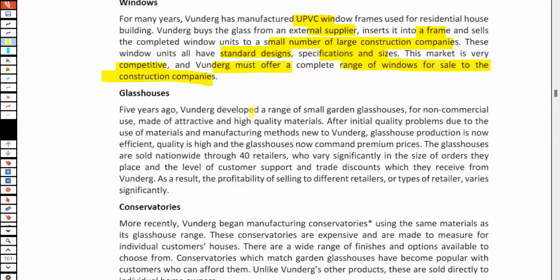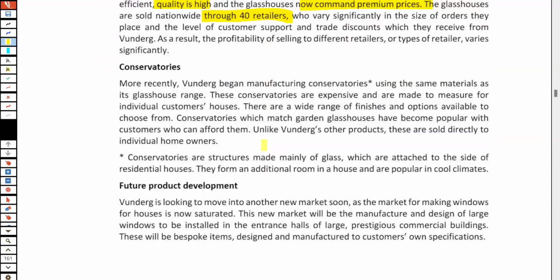Next, it says glass houses. 5 years ago, Wonder developed a range of small garden glass houses for non-commercial use, made of attractive and high-quality materials. After initial quality problems due to the use of materials and manufacturing methods new to Wonder, glass house production is now efficient, quality is high, and glass houses now command premium prices. Glass houses are sold nationwide, through 40 retailers who vary significantly in the size of their orders and so on. Now, conservatories and future product development costs, if you could see.